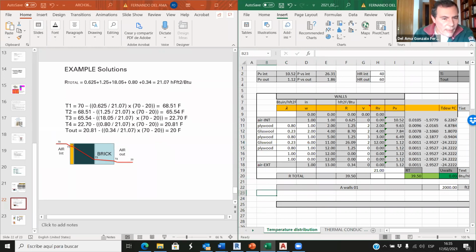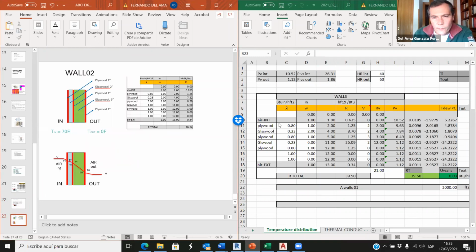Okay, so let's check. We have 1 inch of plywood, thermal conductivity 0.8, glass wool 2 inches, thermal conductivity 0.23, then plywood 1 inch, thermal conductivity 0.8, the glass wool 6 inches, thermal conductivity 0.23, plywood, finally 1 inch, thermal conductivity 0.8. Okay, so everything is correct.